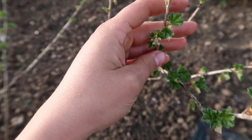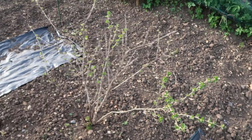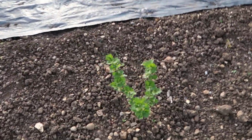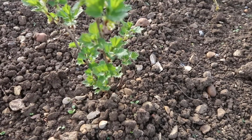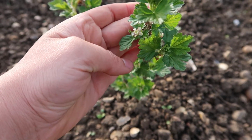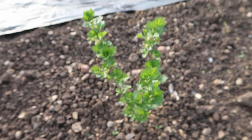So I have to see what they taste like because I don't know what the variety is, as I was given this plant. But at the front of the bed I've got a very small gooseberry bush that I put in last year, and this is called Hinnonmäki Red. I don't know if any of you have tried this before, but I'm excited to see what this one tastes like. And it's got little flowers on it, so I should be getting a couple of berries from this one this year.